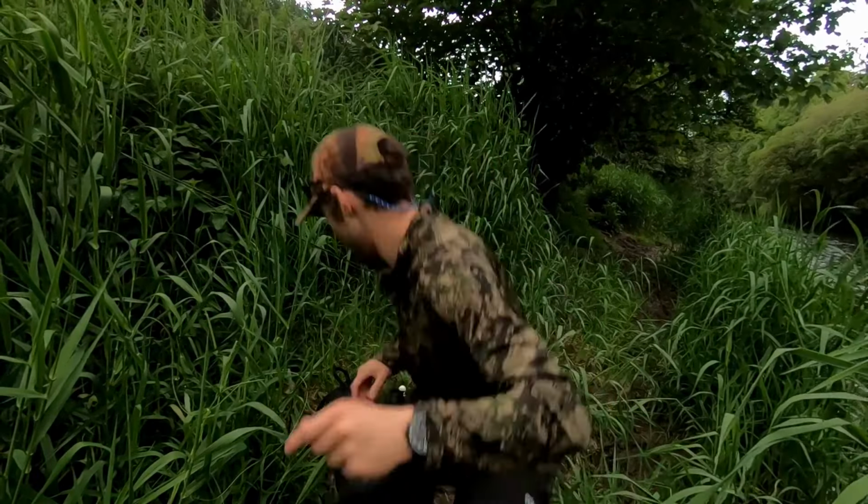Oh my god, I just had a massive trout come up. And he kinda sunk it with his tail. That was a beast. That's like the first one I caught.